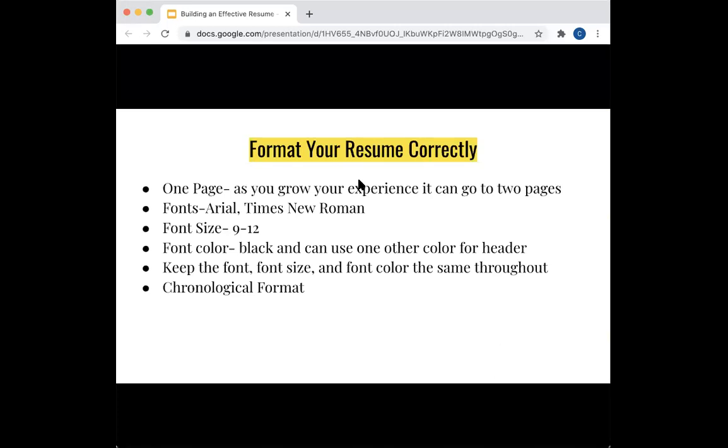The fonts that are primarily used are Arial, Times New Roman, kind of like writing a paper in school. And font sizes can usually be around 9, 12. Font color, it's mainly black. You can use another color for a header, but if you start changing up the colors, it can be very confusing, and it's just better to be simple and basic. Make sure you keep the font size and font color the same throughout.